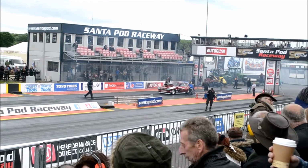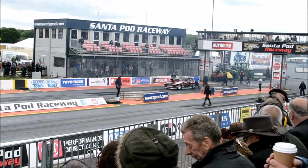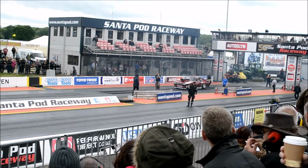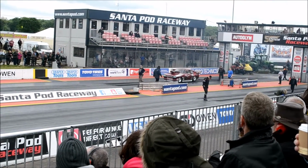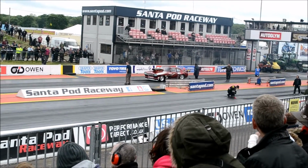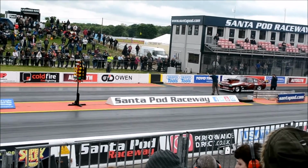Right, Neil Hunter, he gets a solo here. Sets up the semi-finals then in Super Gas. It will be Colin Morris taking on Neil Hunter, and Stu Doherty gets a solo.